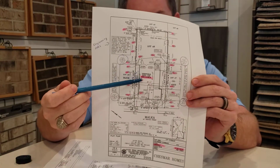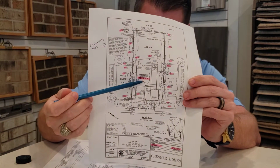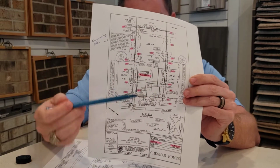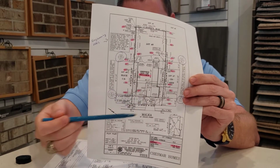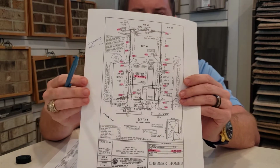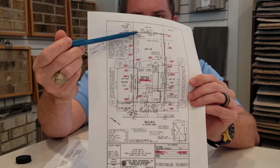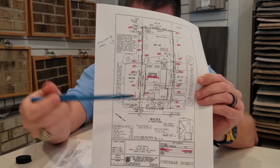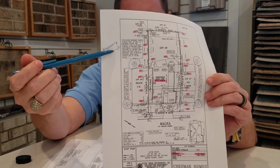Right here, you're going to see the finished floor elevation of this particular home. It shows the envelope, all the flat work, the sidewalk, and everything else that has to do with the home on this. You're also going to see the setback lines and the property line, and then the curb all the way up here. This over here are engineering notes.